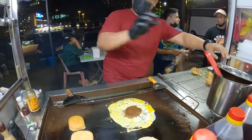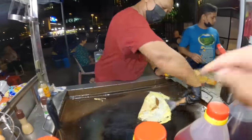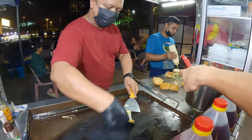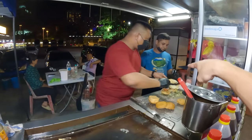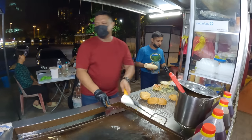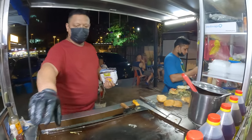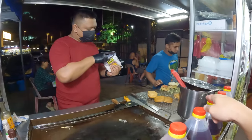You want to get it with cheese? Yes, with cheese, please. So there it is, a simple flapping of the egg over the patty, and then he's going to put it on top of a bun. And what sauce is he putting there? Mayonnaise, chili sauce, and this one is a black pepper sauce.